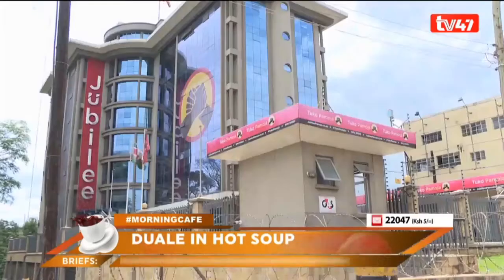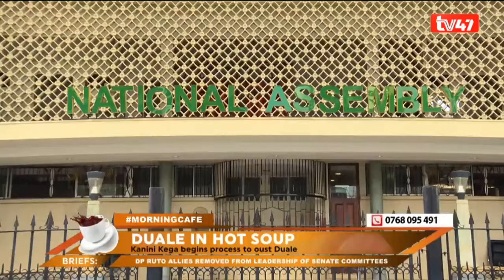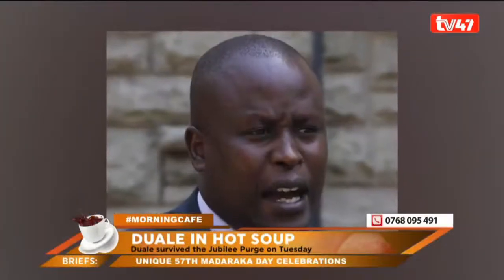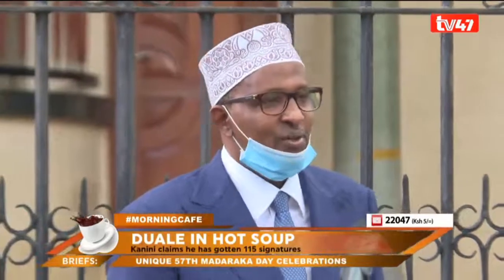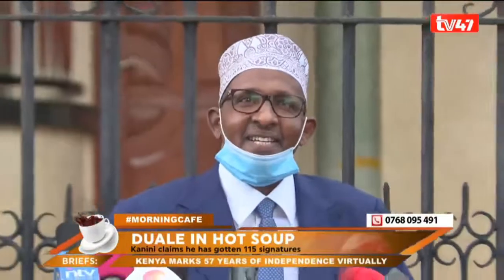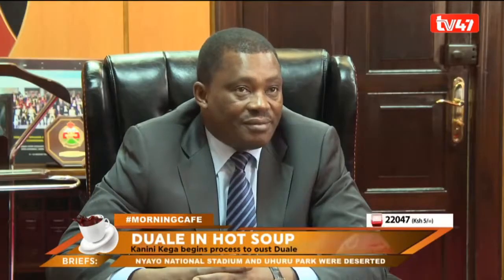Just a day after the ruling party started axing rebel MPs from the House leadership positions, and the eyes are now on the majority leader Aden Duale, Kieni lawmaker Kanini Ikega now claiming to have at least 115 signatures to oust Duale, who survived the ongoing Jubilee Purge. Duale is said to have survived from being kicked out of the powerful position after aggressive lobbying by MPs and intervention by House Speaker Justin Muturi.